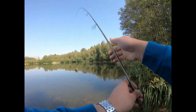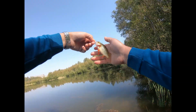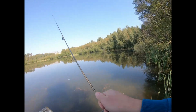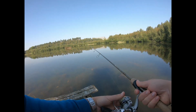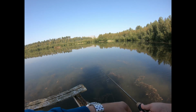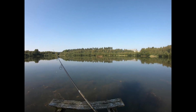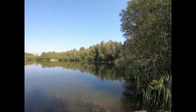Got one. Perch. Perch? Yeah. A little thick one. Dude, it's a little thick perch. Nice. Oh, there's one. Up in that area. Yeah. Ooh, right down the pike. Yeah, they're following you in? Yeah, they're right here.